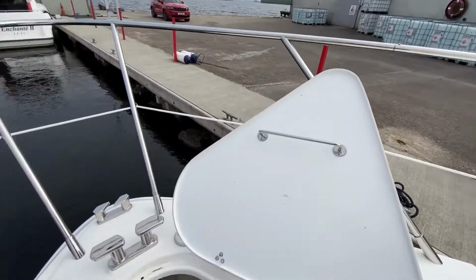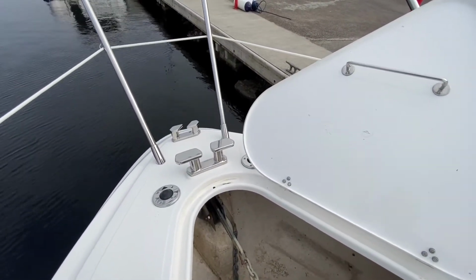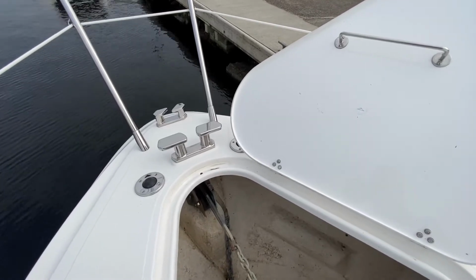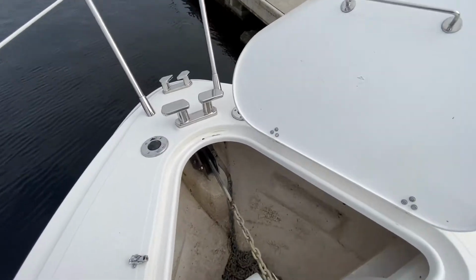All the stainless steel work, you'll notice this as we go around the boat, all the bright work and all the stainless steel work on this boat is in perfect condition because it has only ever been used in fresh water, so you don't get any of that saltwater corrosion.